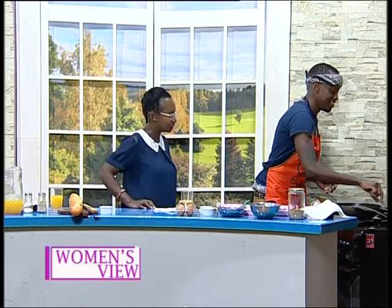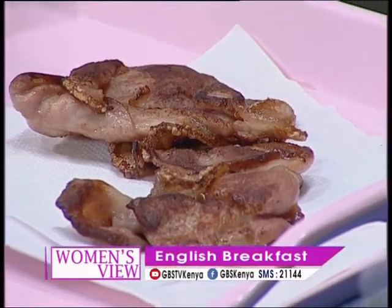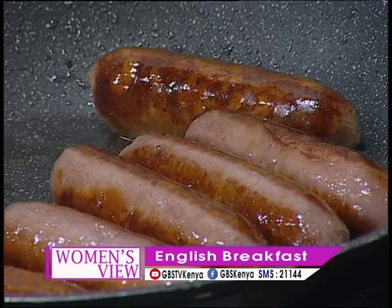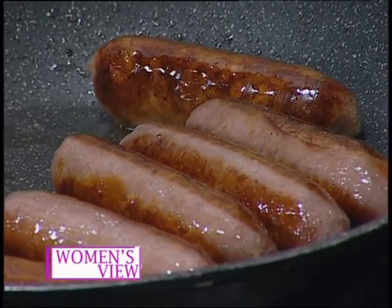So we want our sausages that brown color. We keep turning because we don't want to overcook them. Sausages need time to cook because they have to cook inside. So we just give them time on low heat and a little fire. A lot of times people used to deep fry sausages, putting so much oil. It's not necessary. You can just use a little bit of oil, and it's okay.